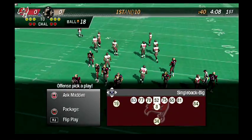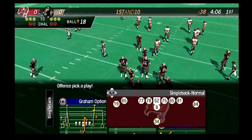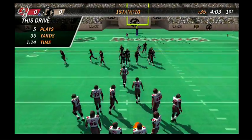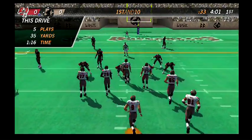And he was able to create a lot of space on that run, John. Well, it started with some good blocking. When he got through there, he turned upfield. They weren't in position to tackle him.